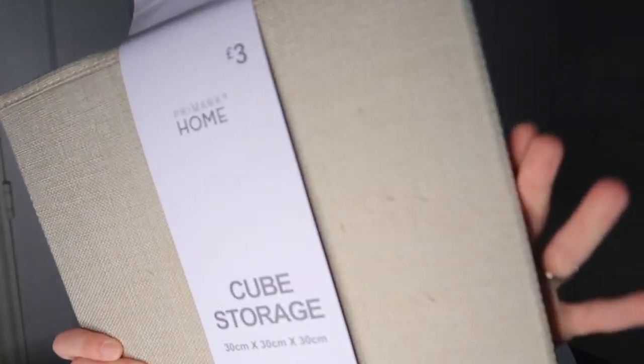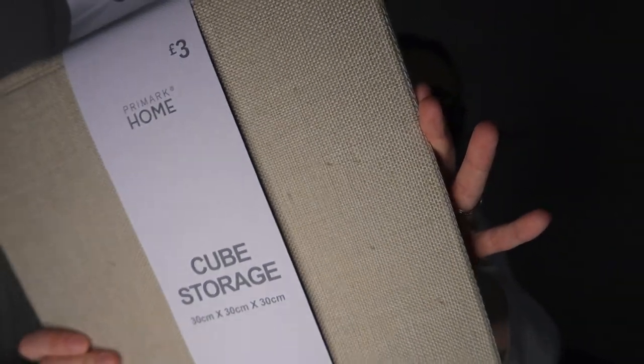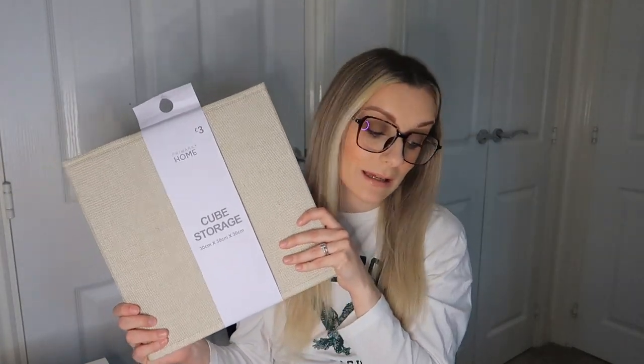I picked up this cube storage box in this sort of creamy colour. These are basically what you put inside the Kallax, IKEA Kallax units. They're £3 in Primark. I'm just going to put this in the bottom of a wardrobe. Again, store some bits in there, whether it be muslins or whatever. Definitely be able to utilise that.